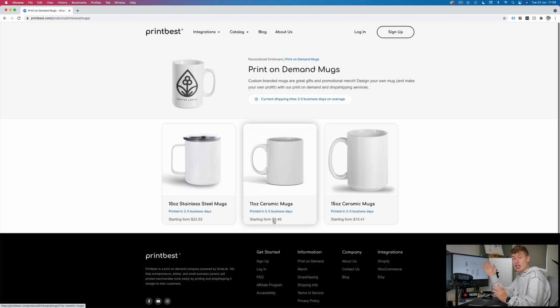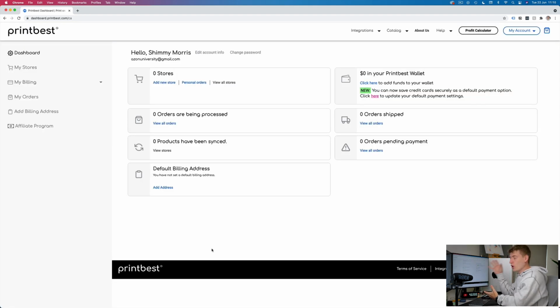You can sign up and check them out in more detail, but I've obviously already signed up so I can do a full in-depth review here. So I'm going to log in and show you the actual back-end platform. Okay, so this is what it looks like after you've logged in. You've got, well, 0 stores. I haven't actually created a store yet.